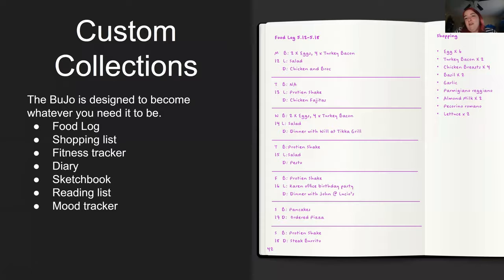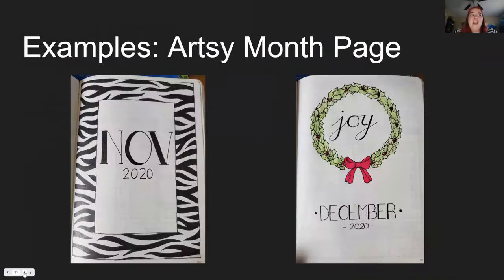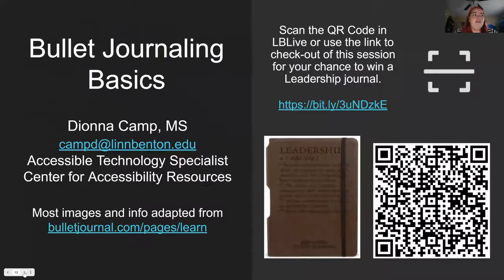I'm not going to lie, that's my favorite part of this, is I have all the pens. All the different colors and everything. It's fabulous. And washi tape. I am a washi tape lover as well. Any other questions or comments?